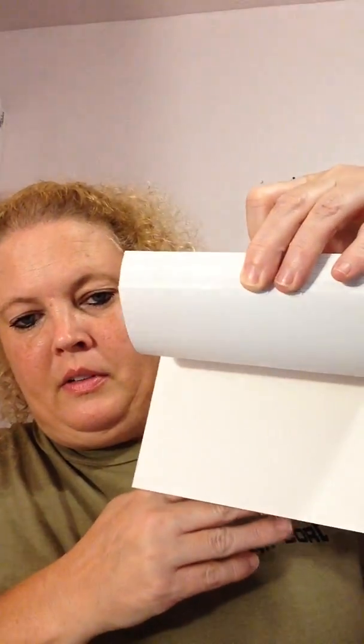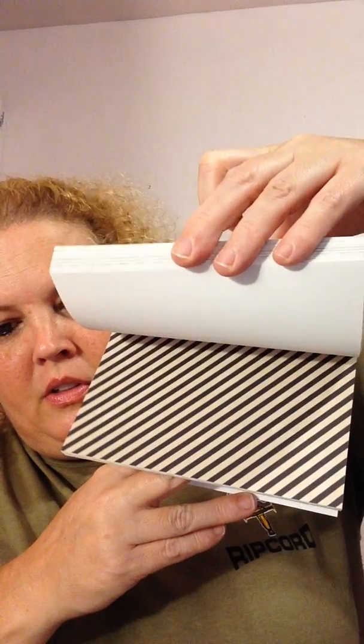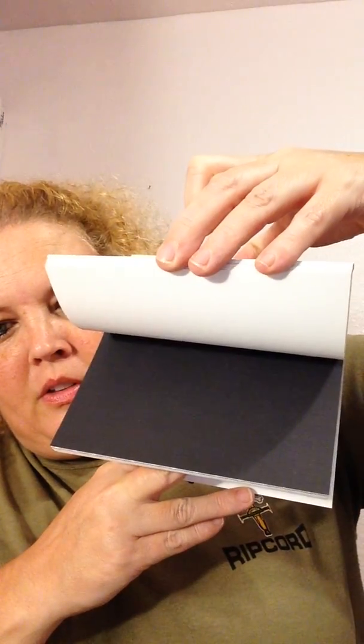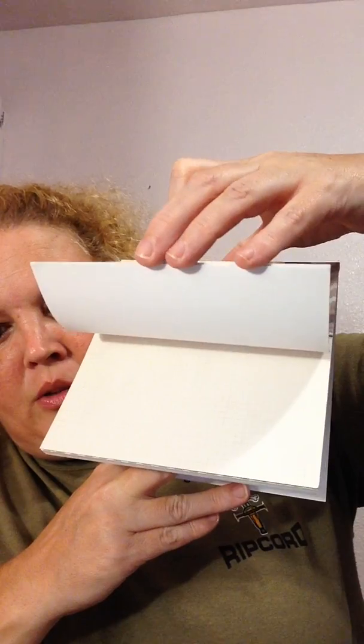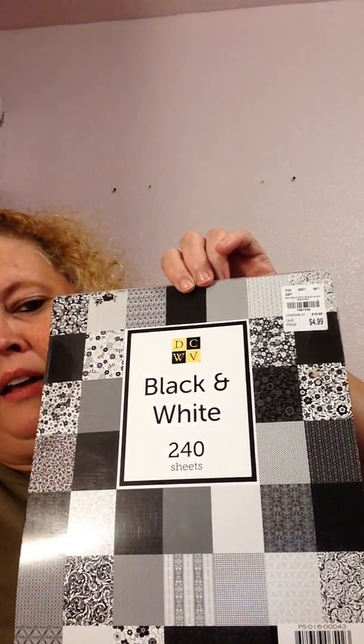So, let's see. Some of them are kind of real pale, it's hard to see. Anyway, so some pretty little papers there. And that pad. I got this huge 240 sheet black and white pad. This pad retailed for $19.99. Tuesday morning for $4.99, saving $15. And there's the item number.